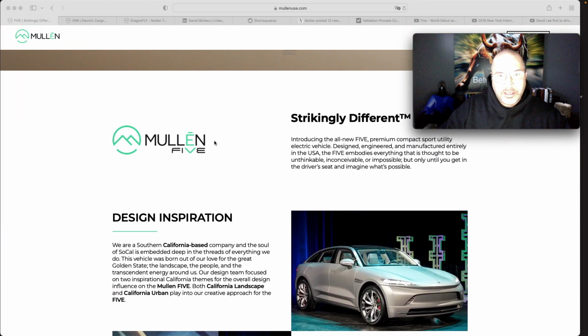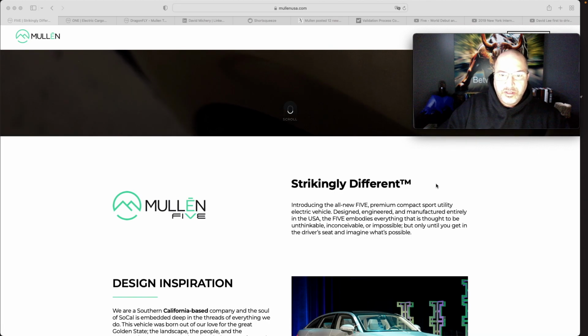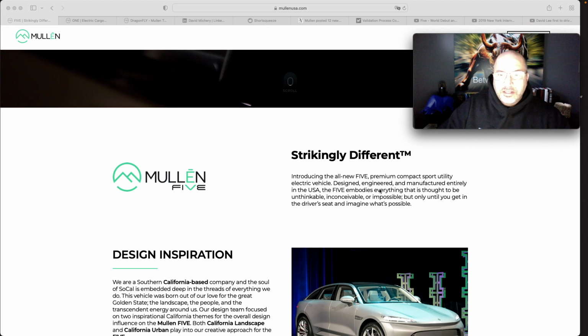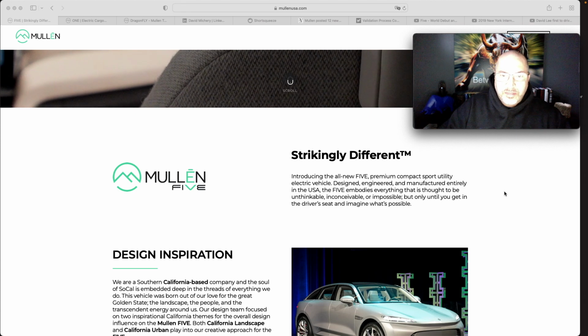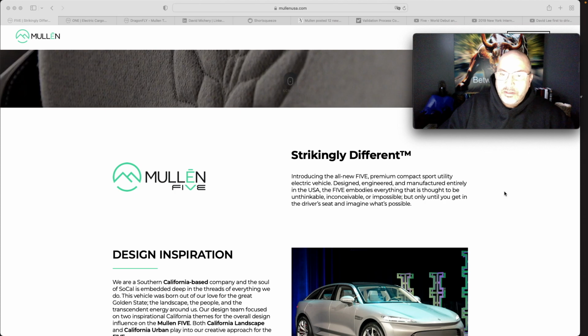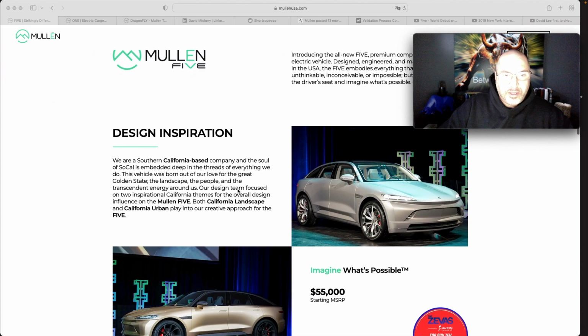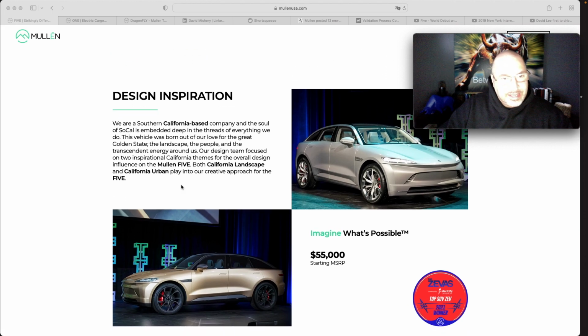Strikingly different, introducing the all-new 5 premium compact sport utility vehicle, electric vehicle, designed, engineered, and manufactured entirely in the USA. The 5 embodies everything that's thought to be unthinkable, inconceivable, or impossible, but only until you get in the driver's seat and imagine what's possible. Design inspiration: a Southern California-based company, and the soul of SoCal is embedded deep in the threads of everything we do. This vehicle was born out of our love for the great Golden State, the landscape, the people, the transcendent energy around us.